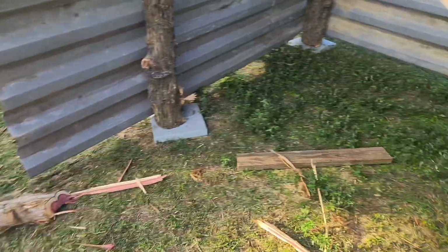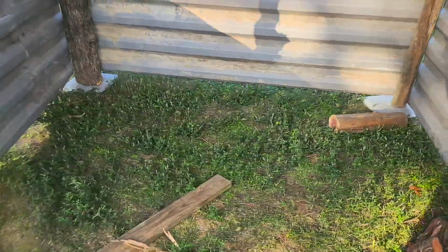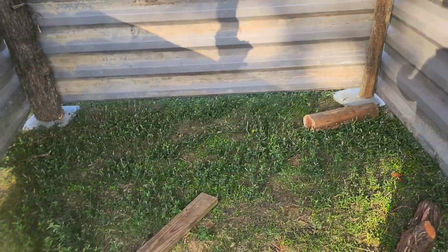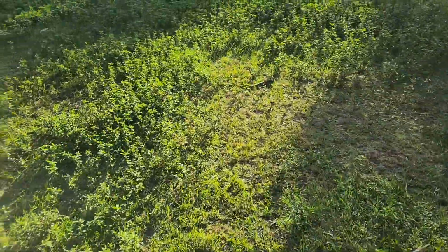So what I can do is just get some 4x4 ground contact 4x4s, throw three of them in here, whatever way, and then take an 8-foot piece and lay it in here, and then roll that hay right on top, and it's up off the ground as we need it to be. As far as clearing out this stuff, it would die down over time.